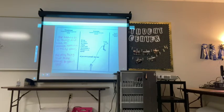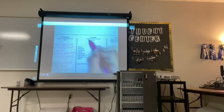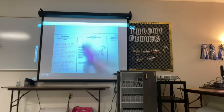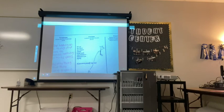Then the second part is to annotate the poem, so you are underlining and labeling all poetic devices. Now, you may not be familiar with all of them. You may know the common ones like simile, metaphor, personification, but that's why I gave you that pink list. That pink list has a whole bunch of poetic devices. What is one poetic device that we see here? Do we see any similes, metaphors, repetition, personification?